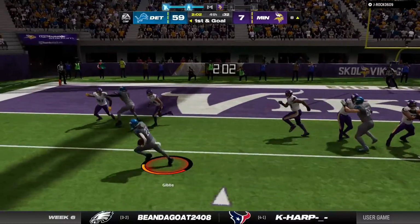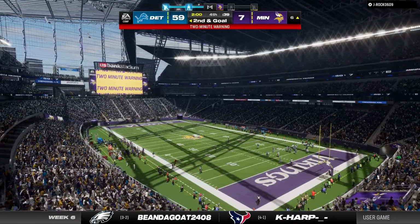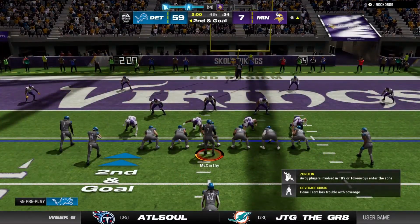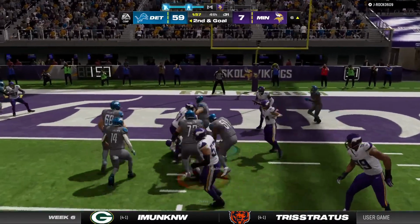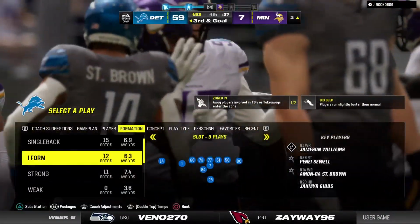Straight ahead with Gibbs here. He pushes forward for maybe 3 down to the 6-yard line. Just 2 minutes remaining here in the 4th quarter of what has been a one-sided affair. The 6-yard line, the line of scrimmage on 2nd and goal. Another run for Gibbs here. A nifty move on the run, but ultimately stops short of the goal line down at the 2.